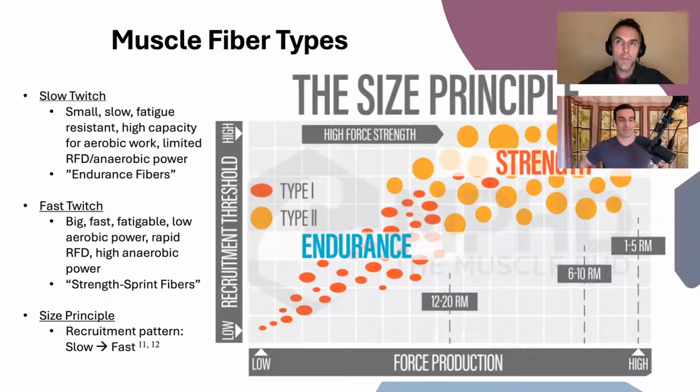So when we're talking about muscle fiber types, the most familiar way is categorizing them into slow and fast twitch fibers, right? Slow twitch motor units are small, they develop force and relax slowly, they take a long time to contract, but they tend to be very efficient and fatigue resistant. They have a high capacity for aerobic energy supply, but a limited potential for rate of force development and anaerobic power. So we're going to call these our endurance fibers.